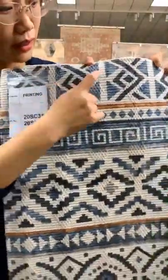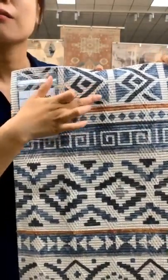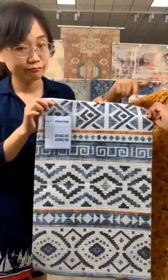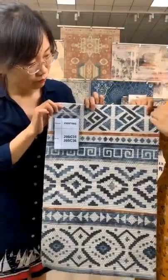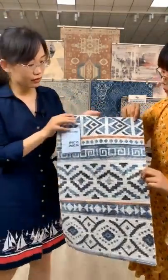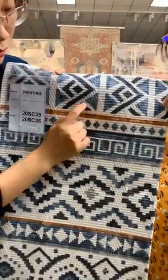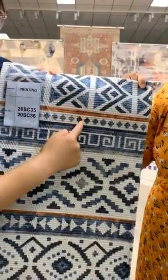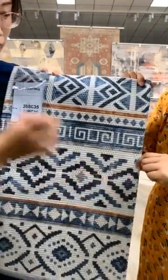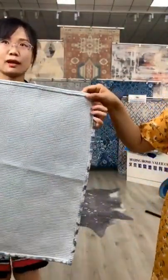You can see the textures on these, also on these. Actually, I found it looks similar to the chenille. It's also not printing on a flat fabric, right? Yeah. Since it has its own textures here, we just show the details. The special textures here, like this one, also this one. So it will enrich the rug surface.